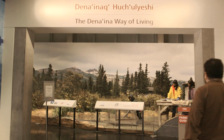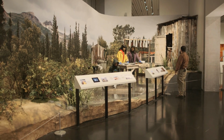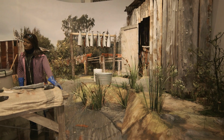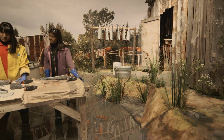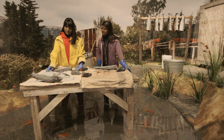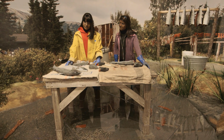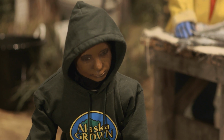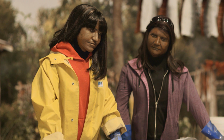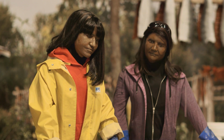The first scene that you see when you walk into Dena'inaq Huch'ulyeshi, the Dena'ina Way of Living, is a recreation of a contemporary Dena'ina fish camp. This is based on the Dena'ina family fish camp in Nondalton, and the curators worked very closely with the Dena'ina family to create, as authentically as possible, a recreation of their family fish camp. Every Dena'ina community still puts up fish today, so we wanted a scene that not only linked the past, but also was very well rooted in today's traditions.